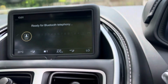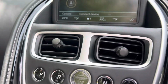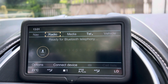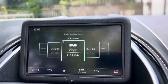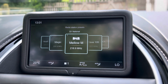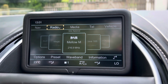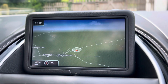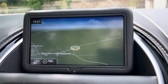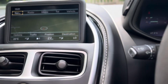Everything else on the car is fabulous. This is all touchscreen, so I can flick through various different options, radio, various different channels. And if you've ever had a decent Mercedes, you will see that this is much as you would see in an AMG GTS. So very nice, easy system to use, and a very nice clear camera.